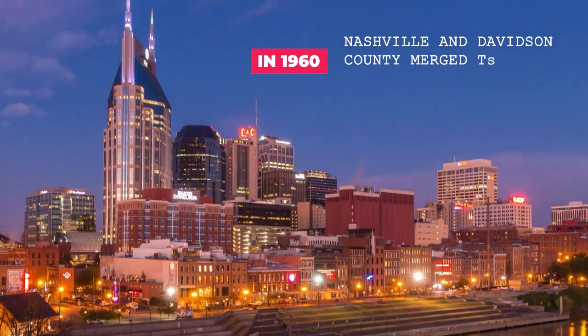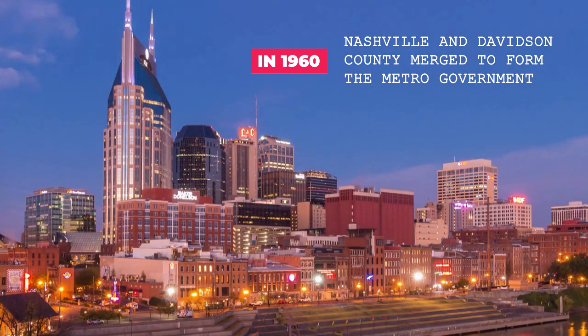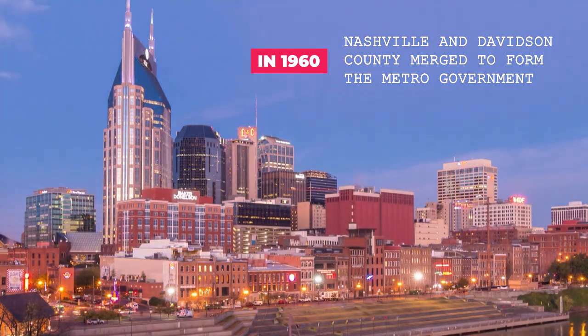Then in 1960, Nashville, the larger city, and Davidson County merged together to make the metro government. And in doing that, there were 6 satellite cities. There was Berry Hill, Forest Hills, Oak Hill was one of them, who had to decide, how are we going to function within it? And so that's what we'll cover after we look at this awesome house. But for now, come, let's take a look.